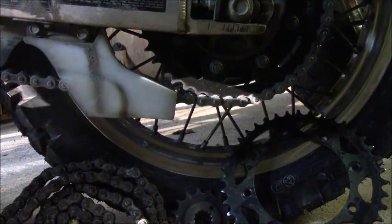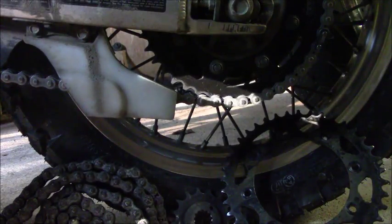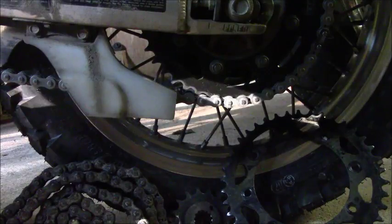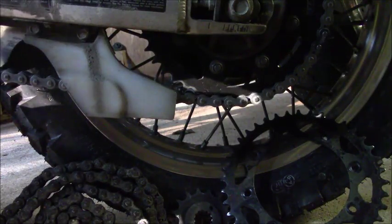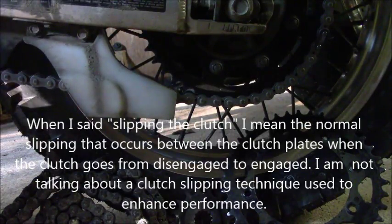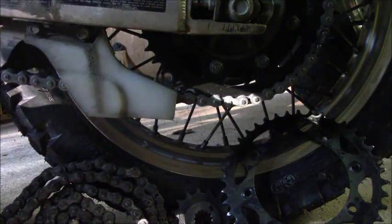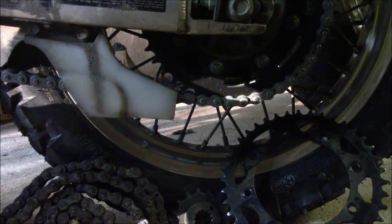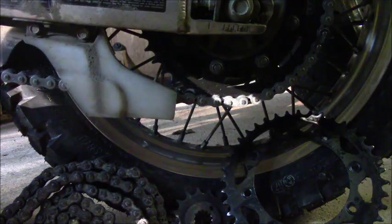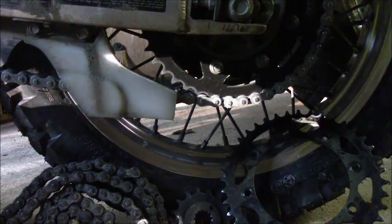The two biggest disadvantages I found were for riding in city streets, stop and go, and around town. I would find myself lugging the engine more and having to downshift, and also I would find myself slipping the clutch more to get going. Especially where I live, because there are a lot of hills, and there's one street in particular where I stop in the middle of the hill, and I would just have to slip the clutch more to get going than if I was using a lower final drive gear ratio. And that was my biggest problem, because that increases clutch disc wear.